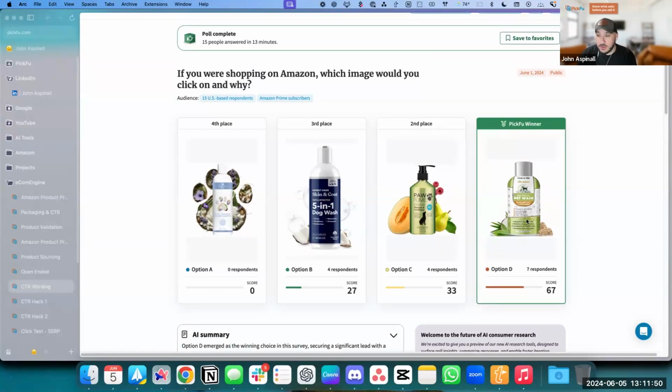CTR wording. So the reason this one won is because it's clear on what it is. This is a 5-in-1 dog wash, but the ingredients of bubbles and coconut don't really resonate versus the earthy, all natural, oatmeal pet wash, made in USA. Made in USA is the biggest thing. If your product's made in the USA, don't be sneaky. And if your product's not made in the USA, don't say made in the USA.